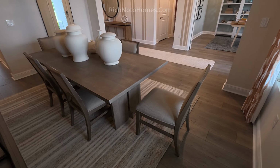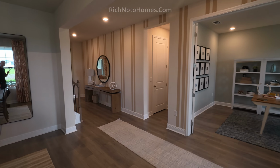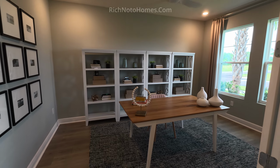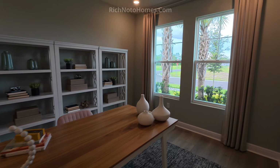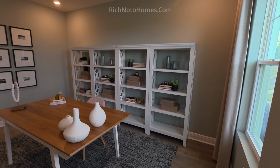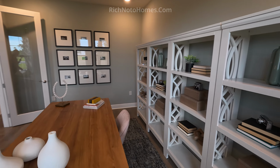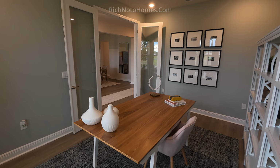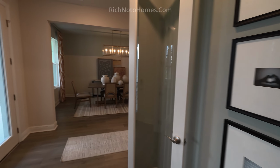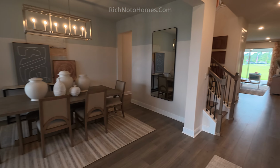Yeah, it's beautiful in here. Very wide, very spacious. As soon as you walk in, it just feels great. This room is big. Look how big this room is. Well, it's actually two big rooms. That dining room, or at least how they have it set up to be a dining room, that's a big room too. Yeah, look how big that is.